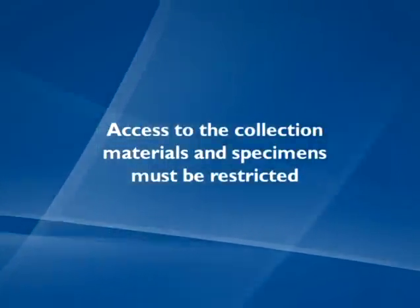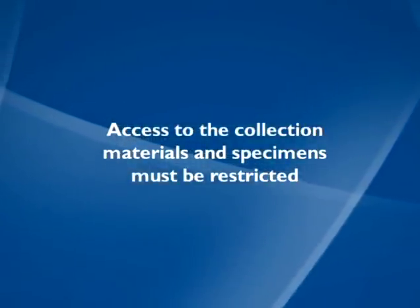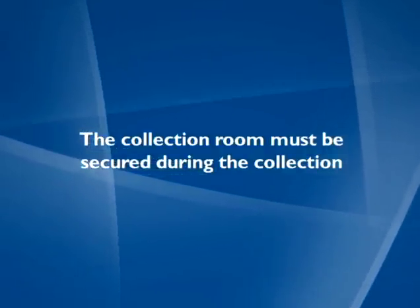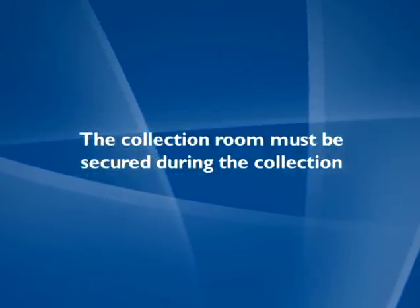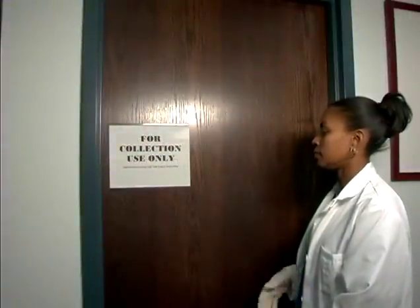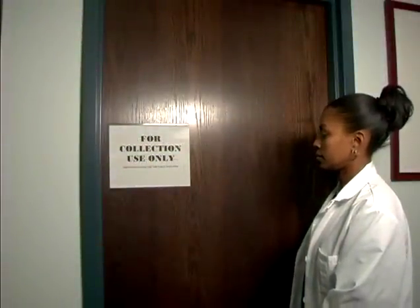Access to the collection materials and specimens must be restricted. The collection room must be secured during the collection to prevent collector distraction and ensure the donor's privacy. Limited access signs must be posted.